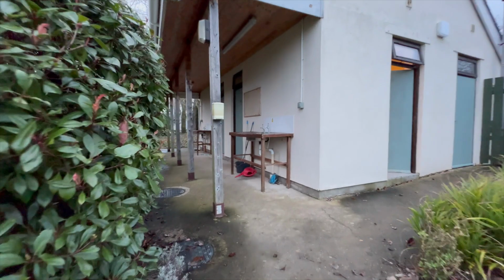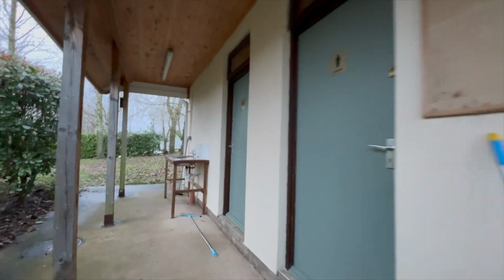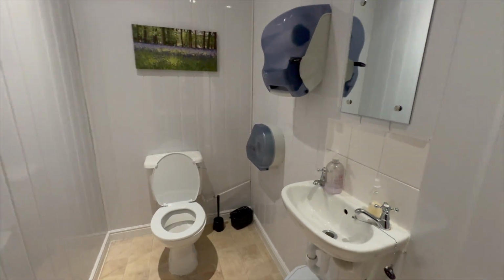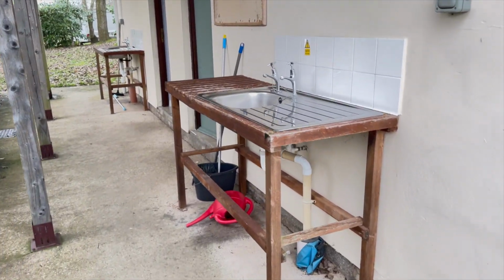So this was the other toilet block. You've got showers off to the right hand side, washing up area outside, and then ladies and men's toilets on the front. Have to say they were extremely clean. As you can see, they're really nice, and they even had heated floors, so they were really cozy, not cold at all, even with the doors and windows open all night. Really, really well looked after.